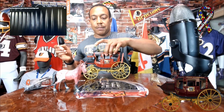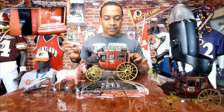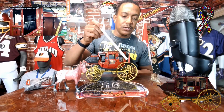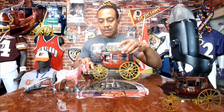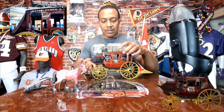So right here is my Wells Fargo motor coach. I actually got this from the Franklin Mint. I believe I paid somewhere in the neighborhood of $240 for this. So it's been at least 10 years since I've owned this. It's a little bit dusty here, but you can see the large diameter wagon wheels, and you can see this thing roll very freely. I've maintained it pretty much for the last 10 years I've owned it.